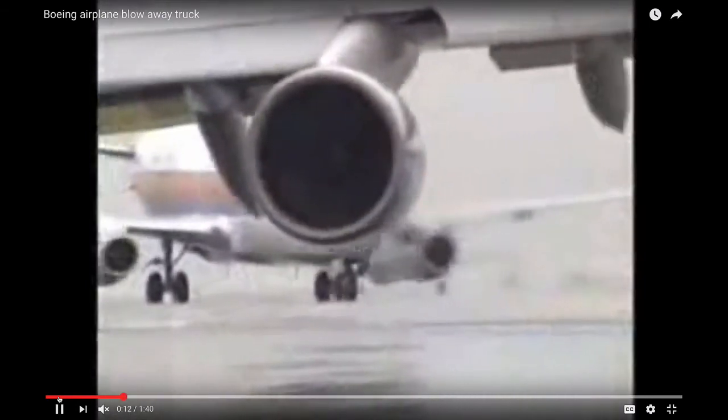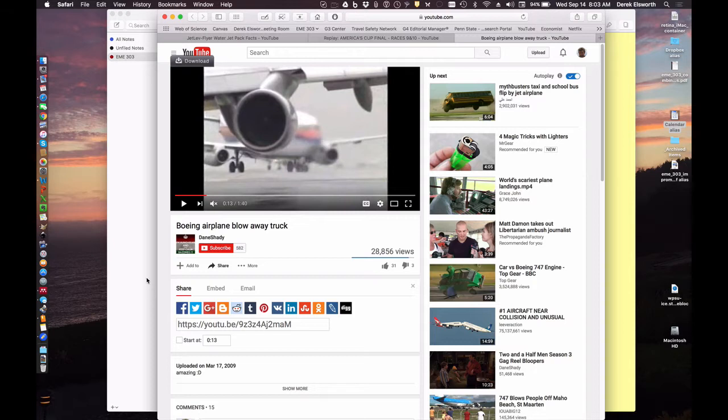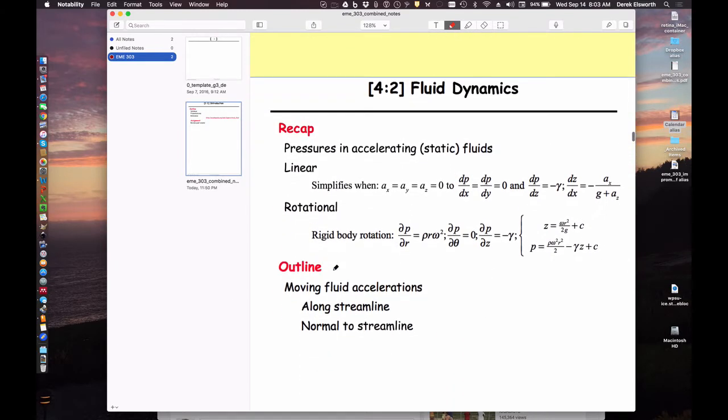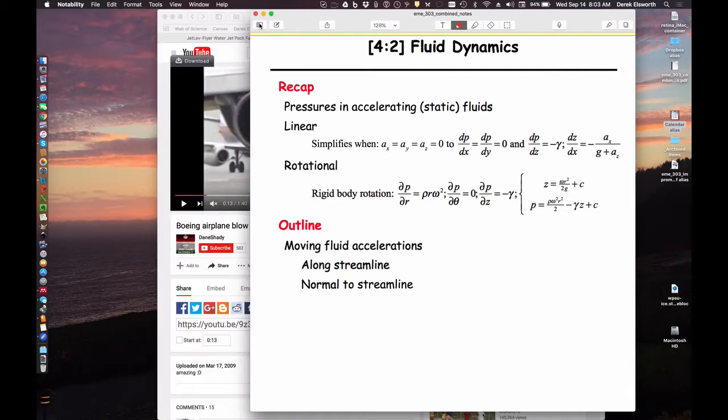And so that's kind of what we'll talk about today. And so we're moving on from talking about fluid statics, if you like, to talk about fluid dynamics. Really, 4.1 is also fluid dynamics as well. You could think of it.